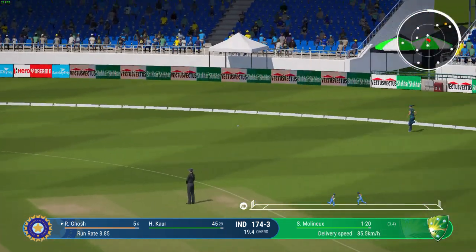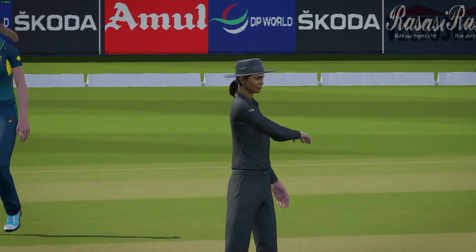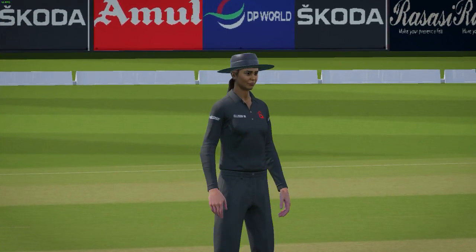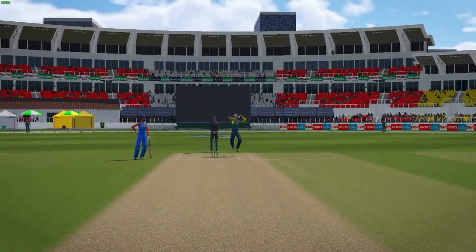Gosh waited on that and guides it down to third. Fielder coming around may stop it before the boundary. That was a boundary the moment the ball left the bat. Can't time that any better. Perfection.